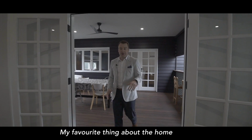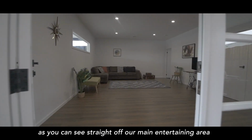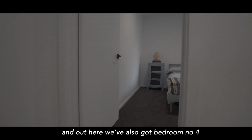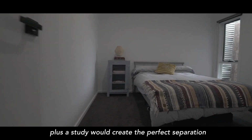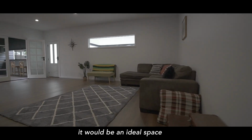My favourite thing about the home is this very versatile space here. As you can see, straight off of our main entertaining area, it is the perfect rumpus room, and out here we've also got bedroom number 4 plus a study. Would create perfect separation for the kids, or if you're looking to work from home, it would be an ideal space.